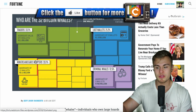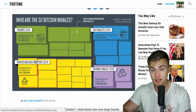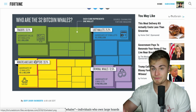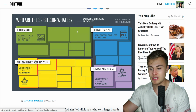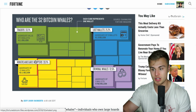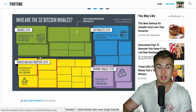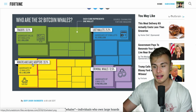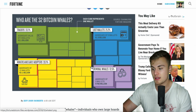Miners and early adopters. Early adopters are basically people that got involved in Bitcoin when it first started, when one Bitcoin was about 0.00001 of a dollar or of a penny. It was very easy to accumulate 100 or 1,000 or 5,000, 10,000, 20,000, 30,000 Bitcoin. So if you were an early adopter and you held on to it, that was then. Same thing with the miners, people who mined and held on to it. They have 15 wallets holding 2.1 billion.